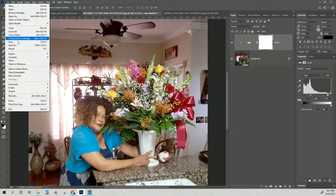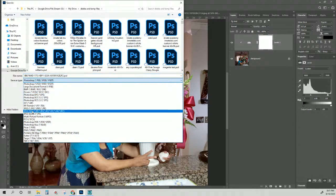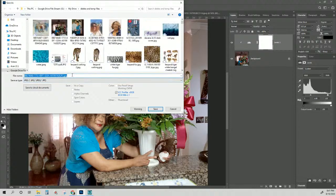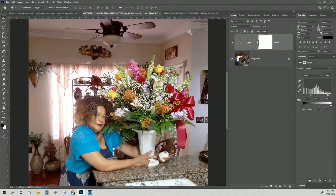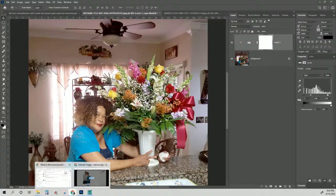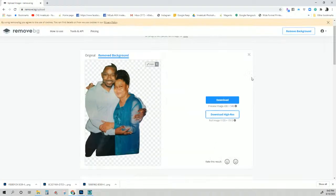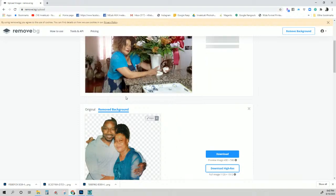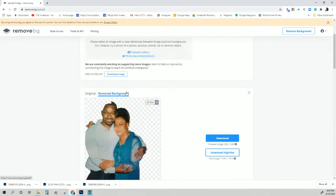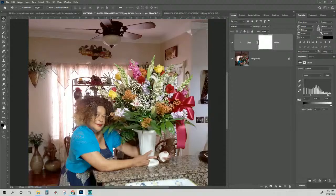And I'm going to file, save as, and this makes it easier for us to cut too. I'm still going to save it as a JPEG. And let's see if we can pull it into Remove BG now. Just drag and drop it, see what happens. Well, at least it's pulling the picture up now. Before, it still didn't do it. Before it didn't even drag the image in. So let's go ahead and do what we have to do to clean this up.